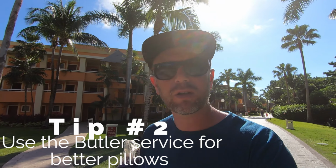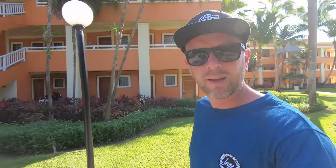If you phone, there's a butler service which is free and included as well. If you ask the butler to bring the different kind of pillows that you want, memory foam pillows or anything like that, they bring it to your room for free, and they're a lot better than the ones that come in the room to start with. So make sure you get pillows. They're free, use them, and they're a lot better than the ones that are already in the room. Top tip number 2.